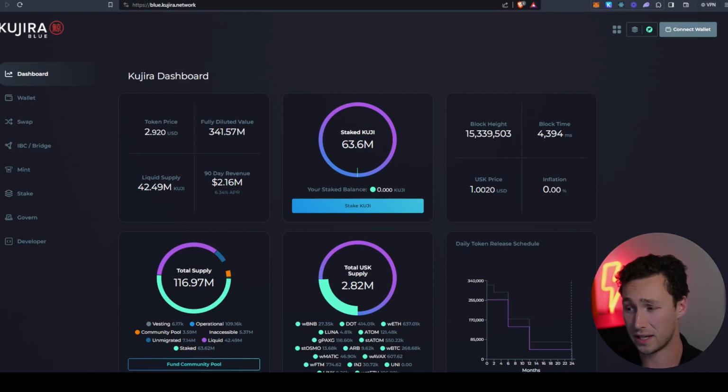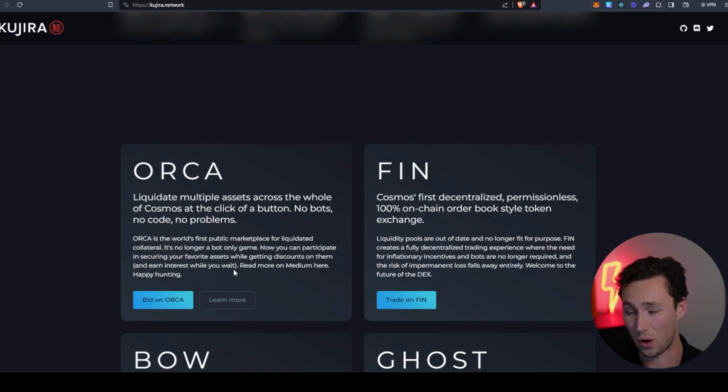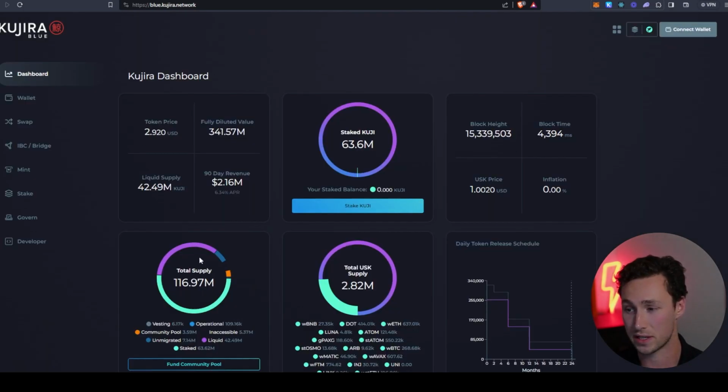And one thing I want to highlight here is that the inflation rate is actually 0% on KUJI right now. However, despite that, they have yield currently running at just over 6% APR. And the way they do that is that all of these applications I showed you a second ago, they're all generating fees in some form, and then those fees are accumulating back to KUJI stakers. So they're generating $2 million in revenue and then passing that back on to people who are staking in the ecosystem. So pretty powerful.